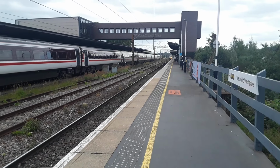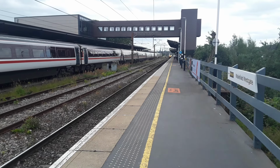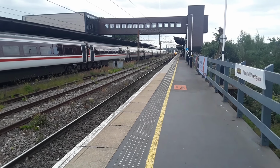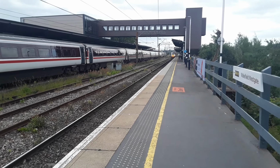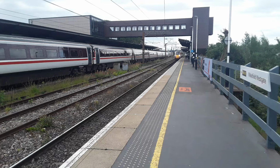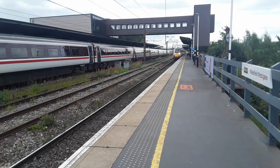Okay, now coming in will be 800-107 with the 1301 LNER Azuma service from, where's he from? London King's Cross to Bradford Forster Square. Don't know why I struggled with that, but oh well, what's new there?